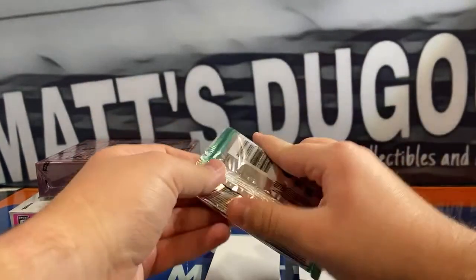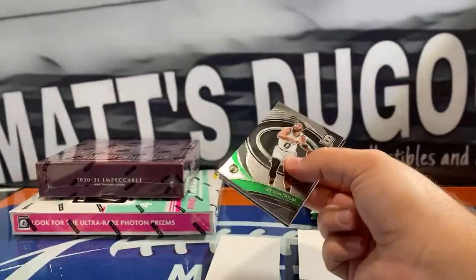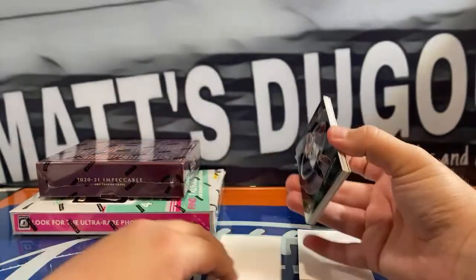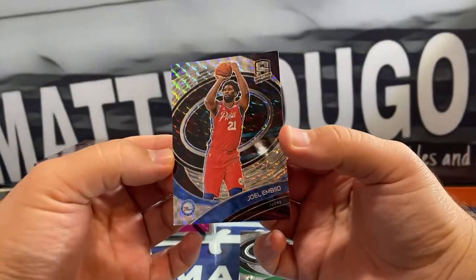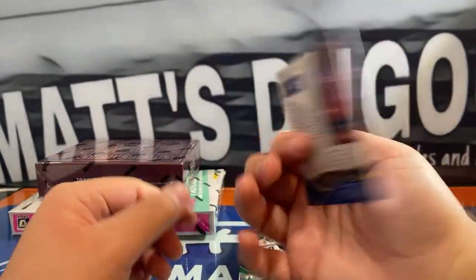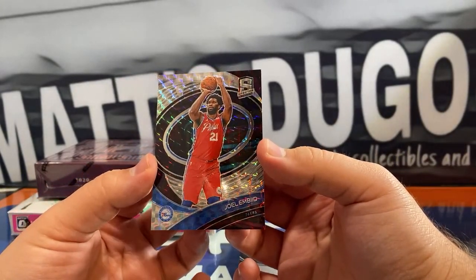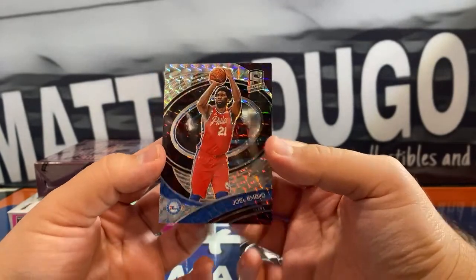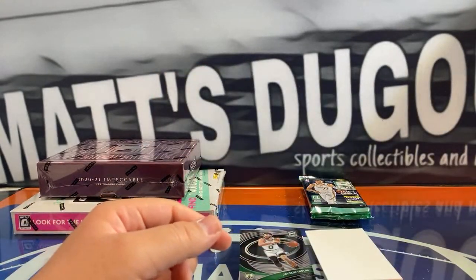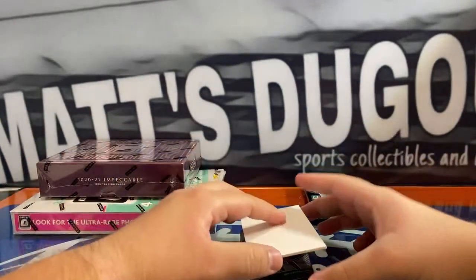All right, pack number two. We're going to have Sixers. That's going to be our interstellar, Joel Embiid. Not bad. 41 of 49. The true MVP right there, in my opinion. Nice one, Philly, on the interstellar.